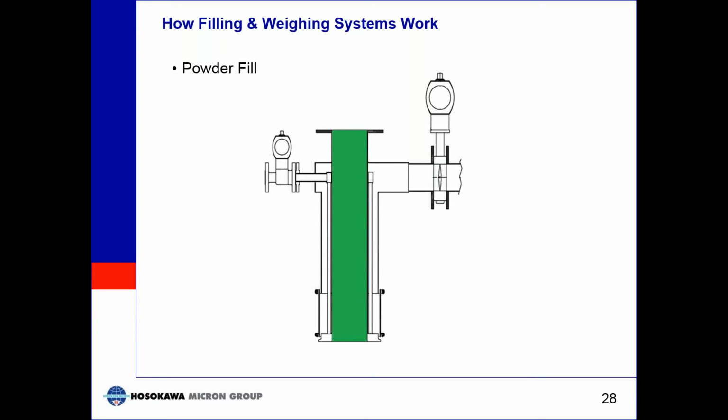Powder dosing now starts as shown by the green, and note that the sequence I've just run through takes place all in a matter of seconds. Displaced air or nitrogen is exhausted through the IF filter either to a safe change filter stack or reverse jet filter, or to a client provided LEV.